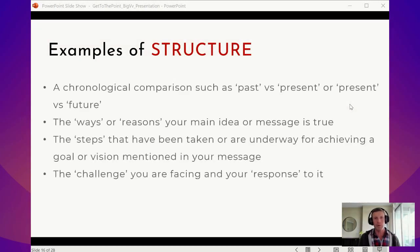So I'm going to give you some examples right now. It could be chronological. So you could do a past, present, future, right? Think about that. So at the beginning of your talk, you present your idea, you've got the hook, and now you're going to talk about something that happened before.